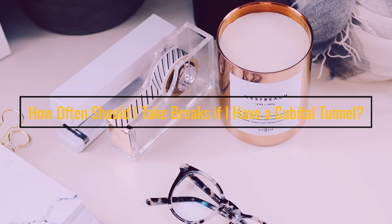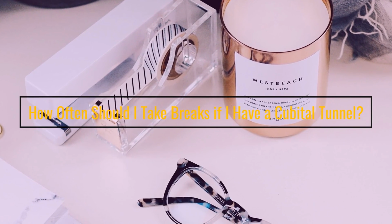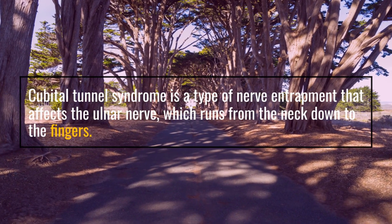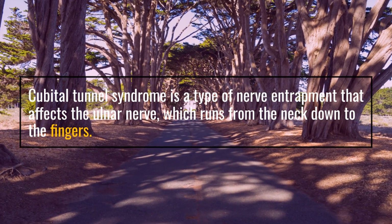How often should I take breaks if I have a cubital tunnel? Cubital tunnel syndrome is a type of nerve entrapment that affects the ulnar nerve, which runs from the neck down to the fingers.